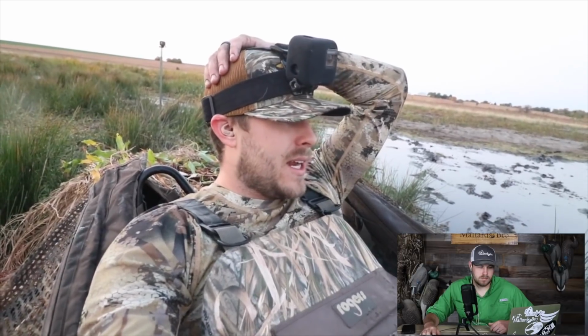Living it up in the kayak. Got 4 birds down, 2 to go. I could just fill my limit real quick and then get out of here before it gets to be like 80 degrees. Hauling this kayak in here was just miserable. So I can't imagine what it's like when it gets really hot. And a bum ankle. I can't believe I did that. But we're out here. We're still making videos. We're still hunting, doing what it takes.